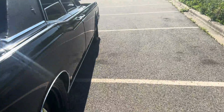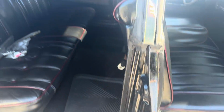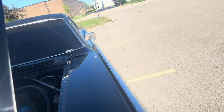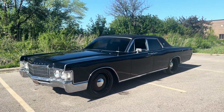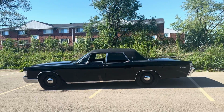Let's move over to the other side before we wrap this up. Just a great looking car. All your door jambs in great shape. Everything. Doors close really nice once again. And the hood. Let's lower that hood down for you. Just looks great. Pretty big car, but you'll be riding in style if you get something like this, that's for sure. There's no doubt about that.